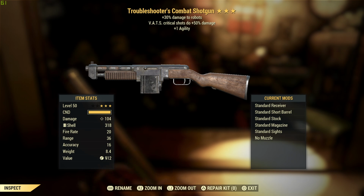But VATS critical shots doing 50% damage is always nice. Agility is always nice. It's not a trashy gun, but it can be a useful gun. It's like a utility gun in a sense, especially, like I said, for them daily ops.